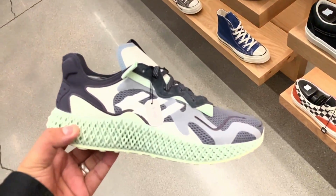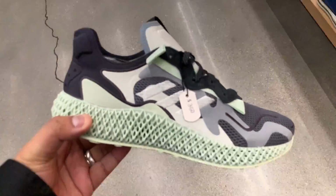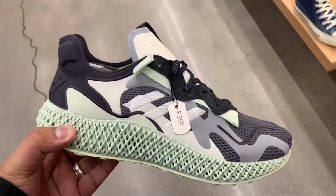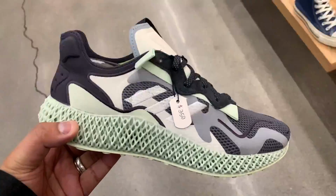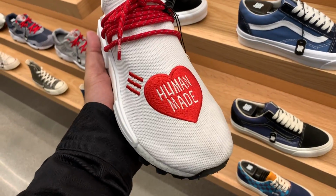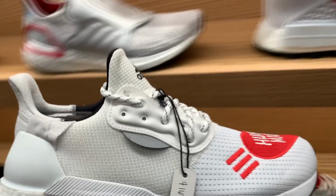Now for Undefeated, one of the first sneakers that caught my attention was the Sneaker Consortium 4D. And this one was selling for $350 US, a little over 16,000 pesos. Yeah, around 17,000 pesos. We also saw the Pharrell Human Race collaboration, Human Race, Human Made. Both the NMD and the Solar U are still sitting on shelves.